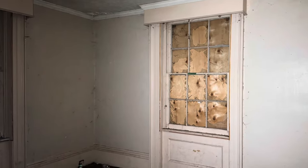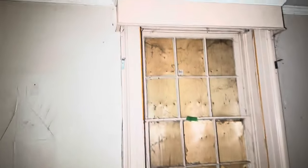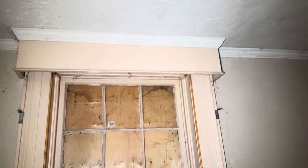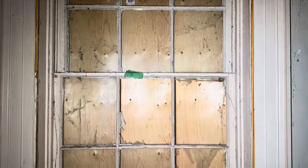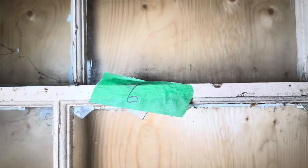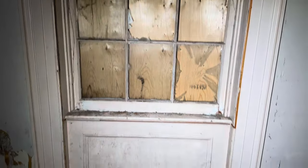So I assume this would have been like a living room. Nice big room with big original windows. Even have some crown molding up there. That was definitely added later though. Yeah, these are old windows here. And I don't know, you guys will notice every window in the house is numbered, which I find strange. Yeah, that's pretty nice. Look at the baseboards there. Over a foot tall.